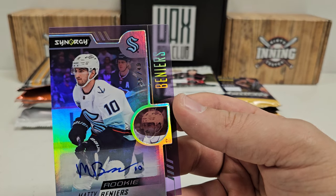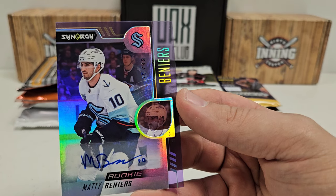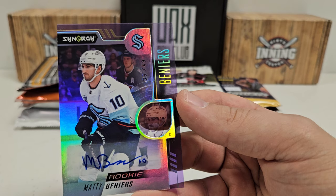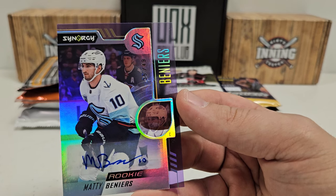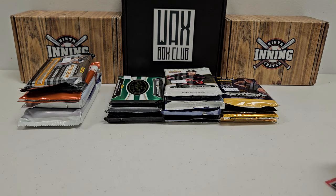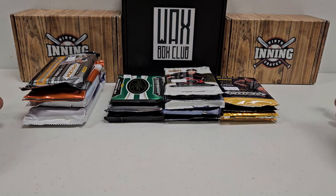For the people that are not hockey fans or familiar with hockey, that is the rookie for 22-23. How about back-to-back pulling the top rookie of each class in the Synergy packs? But wow, that is a nice, nice pull. Wow, very sweet there. My gosh, from one loose pack, guys. Wow, that is a very, very nice pull. Holy crap. That was nice. Woo-hoo, that was nice.